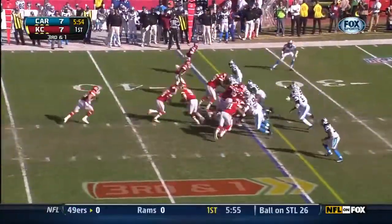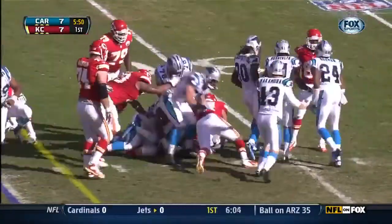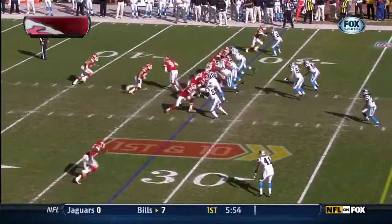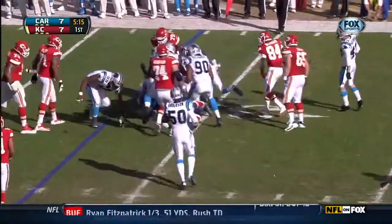Can you guess where he's going? Straight downhill. That's a truck. And driving through. That's a truck. Coordinator Brian Daboll, well chronicled, he and Coach Cornell got into it last week on the sideline. That'll happen.